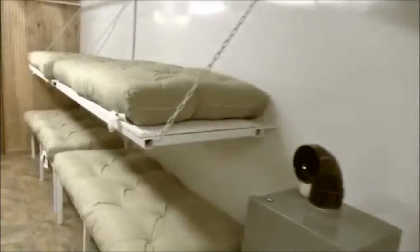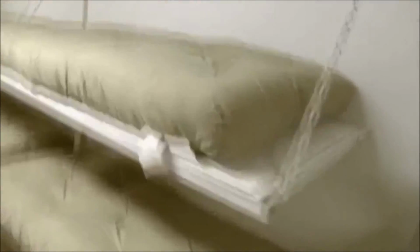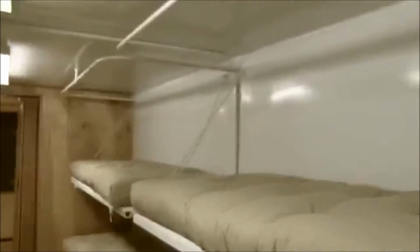And then the customer got bunks that fold up against the wall, so this whole area can be wide open if they want. I got the bunks down right now. And then they also wanted to be able to pull curtains around it like a submarine. So we put in bars for them to put up curtains. But all these fold up against the wall.